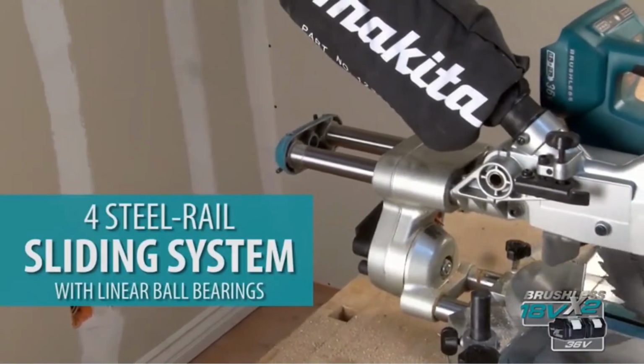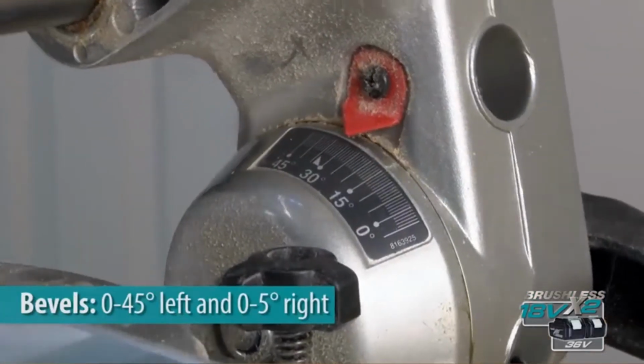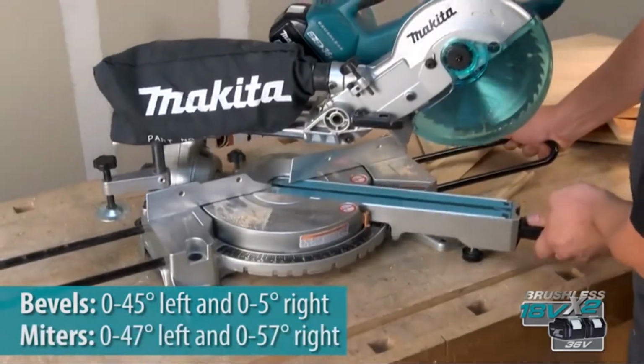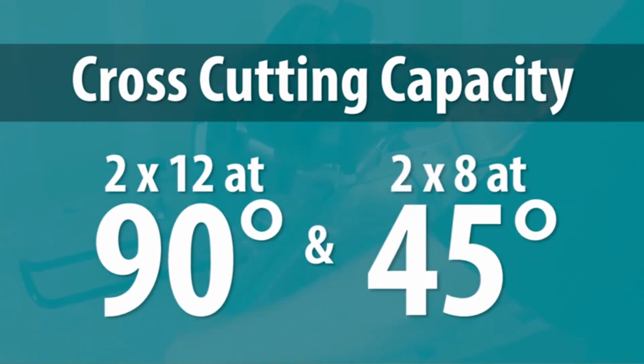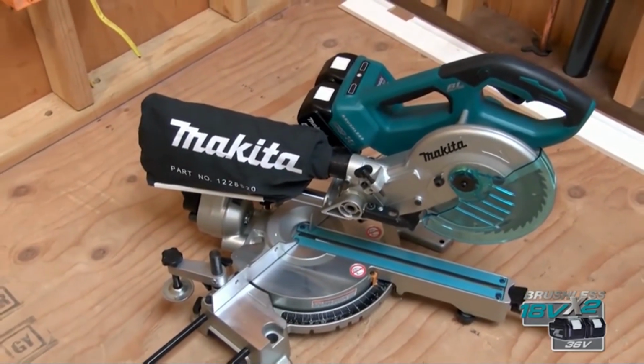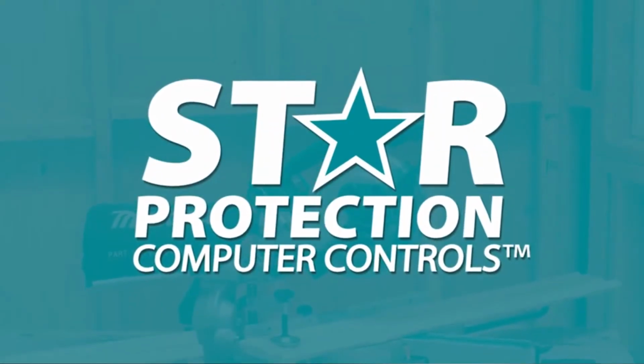Even though it isn't much different from the other models within the same category, the cutting capacity and precision are great. The blade can tilt from 0 to 47 degrees to the left and 0 to 57 degrees to the right. The hand grip isn't cushioned.